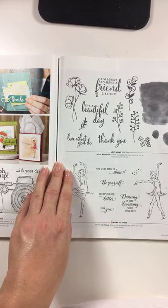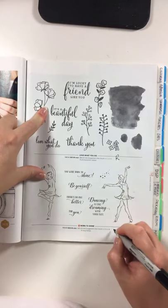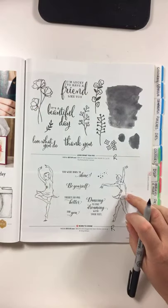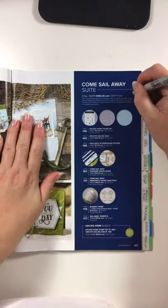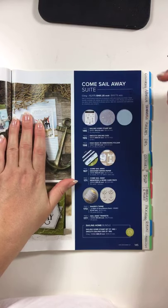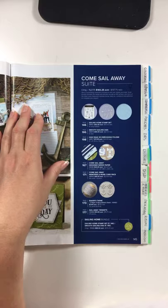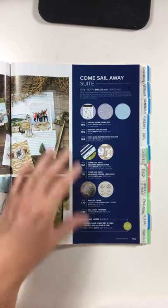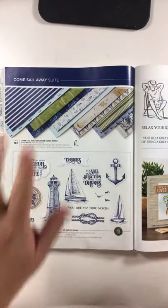142, 143. Both these stamp sets are retiring. So if you have dancers in your life, perhaps grab this now. Come Sail Away. The suite is retiring and the bundle is retiring. 145. But the stamp set remains, the DSP does not.